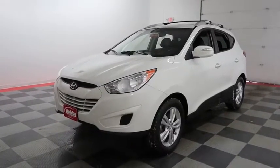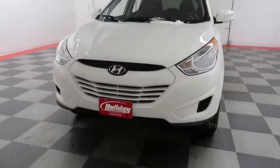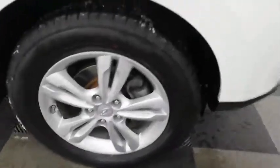Today we're taking a look at a cotton white 2012 Hyundai Tucson GLS, stock number 18M156A. Starting up front, you can see this is in great shape. I do not see any noticeable scratches. There is an alloy rim. We'll get a close-up there on the tread of the tires. You do have Fusion Touring tires.